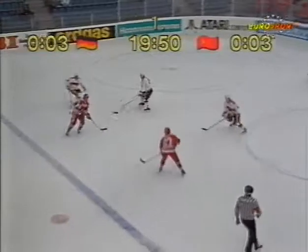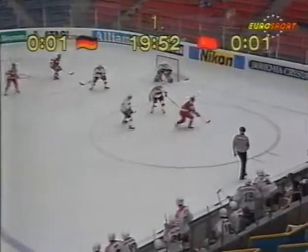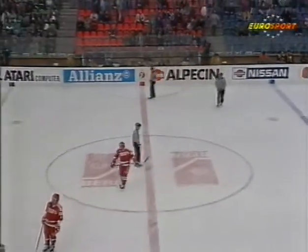Pokorny flips that into the neutral zone. Not a good pass from him. 10 seconds remaining. Both teams now back at full strength. Full teams out there. Biakin losing out in the corner, and Udo Kiesling comes up with the puck. The whistle goes to end the first period. 2-1 the score, and a good one for West Germany.